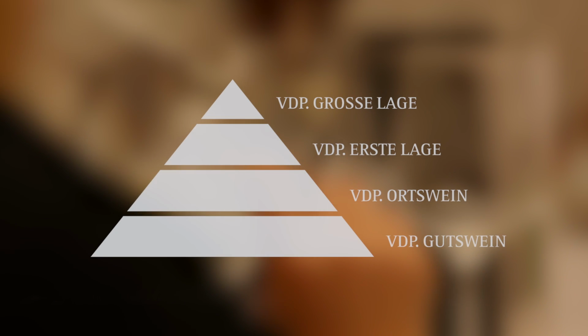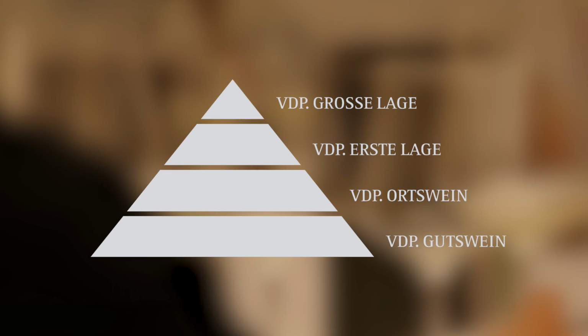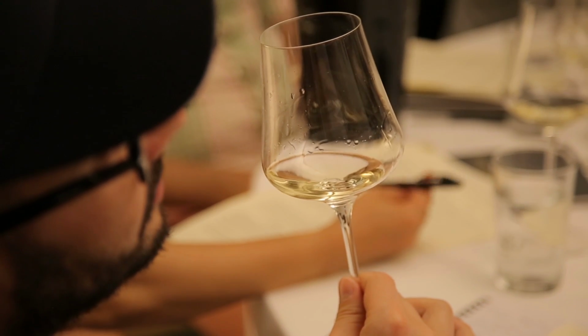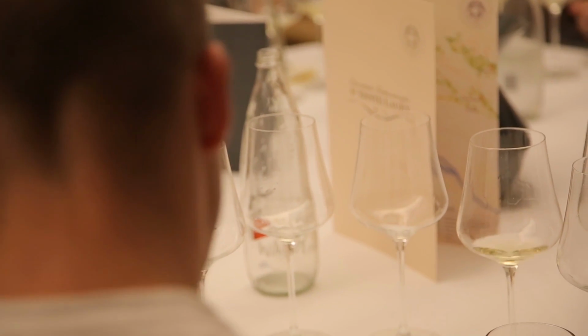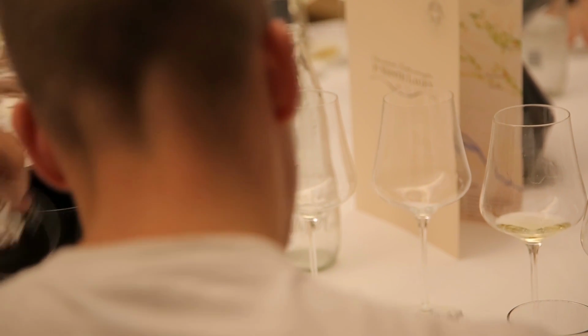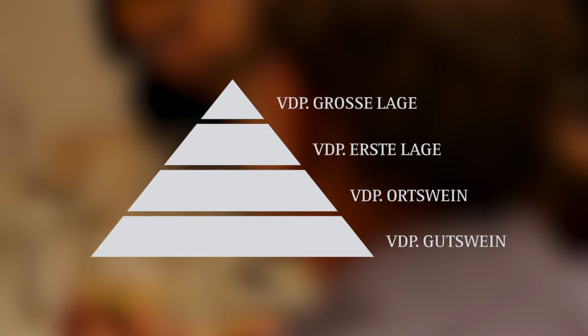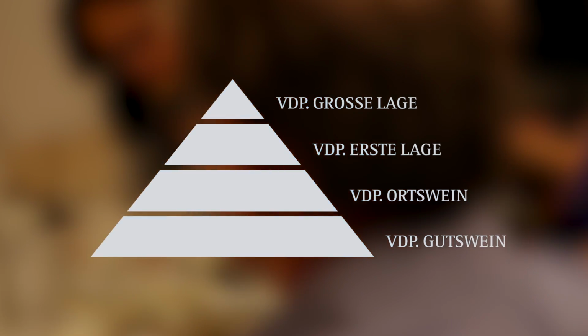Second level is the village level. It's Ortswein in German, and the Ortswein comes from classified sites in that village. Not every vineyard is allowed to bring us a village wine. Mostly the village wine is used by the wineries for younger wines from classified sites. Next level is the Premier Cru level. It's VDP Erste Lage. I also have to show you maybe the capsules.